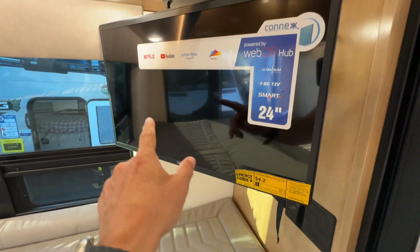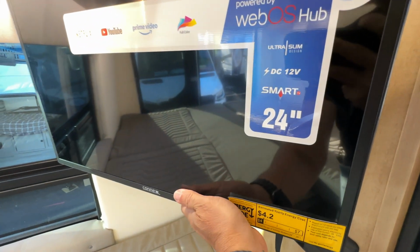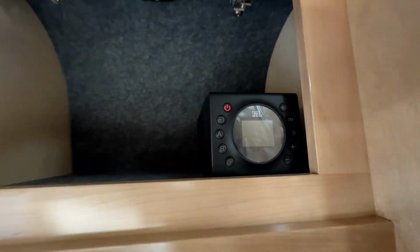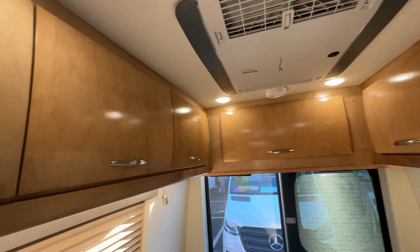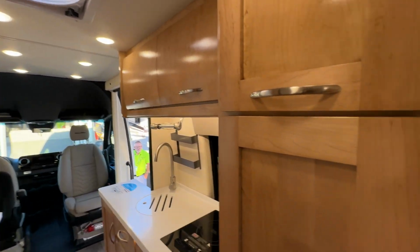There's your TV. You've got Netflix, YouTube, Prime Video, all of that built in. Super, super sweet. You can watch your How to Have Fun Outdoors there. And then take a look at the storage. There's your JBL stereo system. But the storage on this is remarkable. No question about it. I mean, this is one of the big advantages of the Mercedes and this Coachmen Galleria.